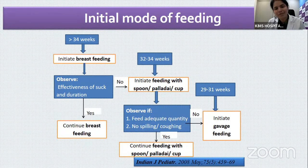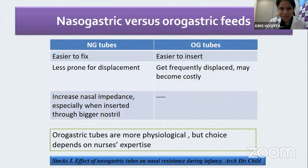Likewise, a baby who is 32 to 34 weeks and who is a candidate for oral feeding with cup or spoon or paladai may still need to be given additional feeding if the baby is unable to feed adequate quantity by mouth or may have excessive spilling or wastage and coughing and gag. These babies may need to be assisted with gavage feeding.